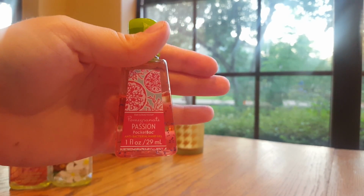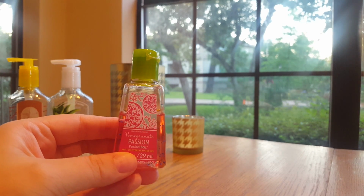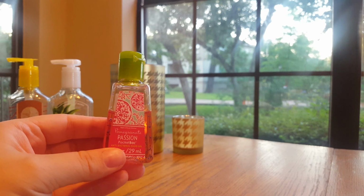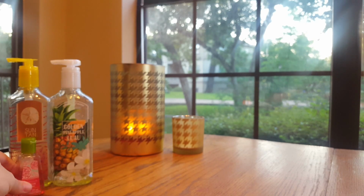Pomegranate Passion, you can see it's nearly full. This smells rancid. I'm going to assume it smells rancid because it's so old. I hope it didn't smell this bad when I bought it. But using it literally turned my stomach and made me gag, and life is too short, so that's going in the trash.